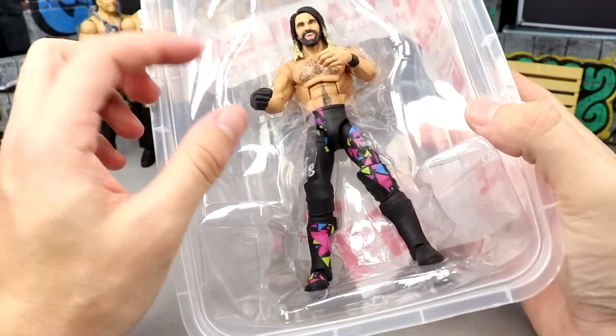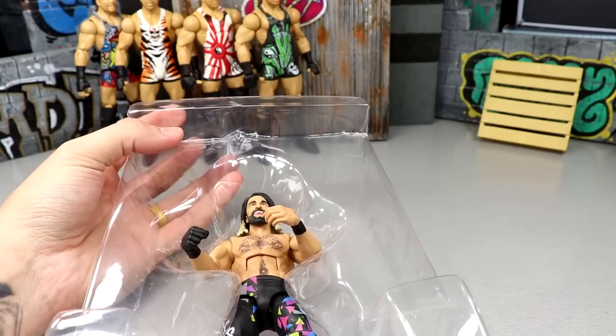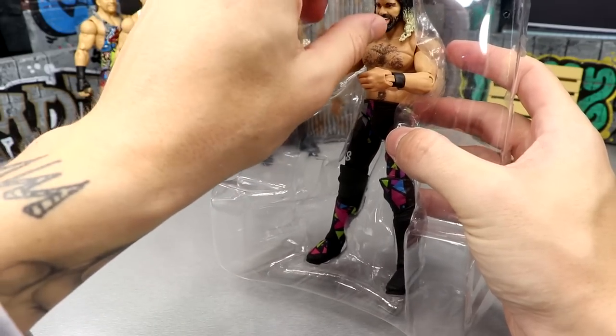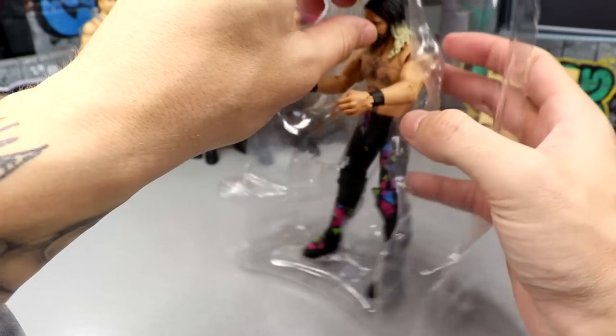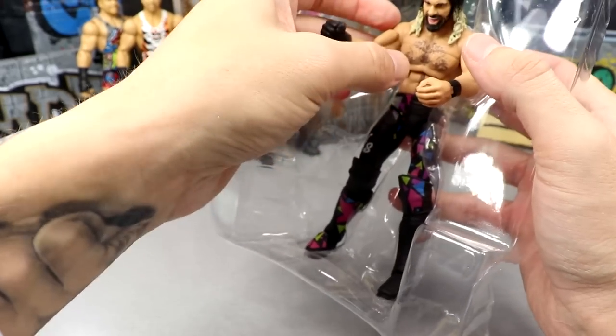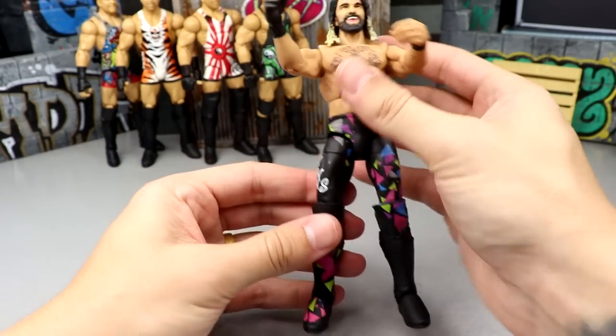A few moments later. Alright, I finally got him out of the packaging, and it looks like he's in a bubble wrap here. I'm interested to know what figure bubble wrap this is. I can't tell right off the top of the dome, but let's release the Seth Rollins. Now, this is a custom, so I want to be very, very careful here not to hurt the figure, damage the figure here. This is a fantastic attire. I'm loving what we got right here.